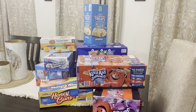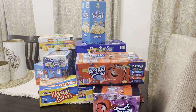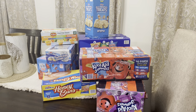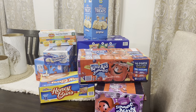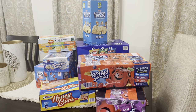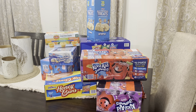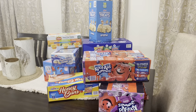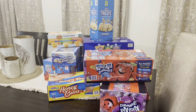So we got some Rice Krispie treats, chips, Nutri-Grain, snack bites, honey buns, donuts, fruit cups, and some juices. We went to the grocery store, but I didn't record it, so I'm not going to include that one in this particular haul to get all the other items that they will have in their lunchbox. We also purchased some Crustables during this particular shopping haul, but they were already in the deep freezer and I forgot to bring them out to record for this particular haul.